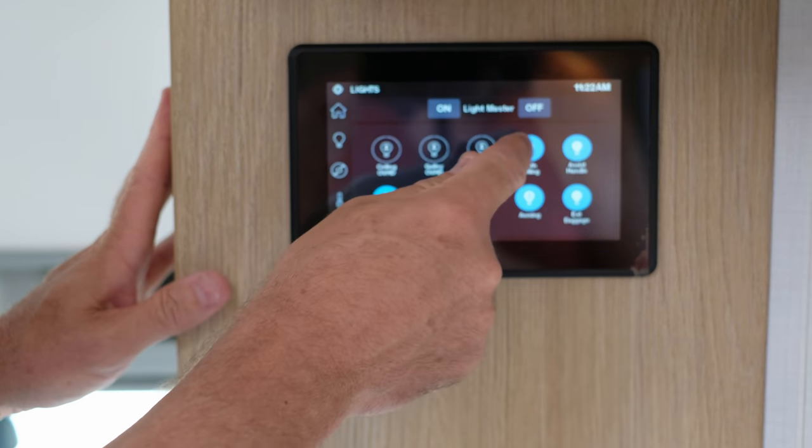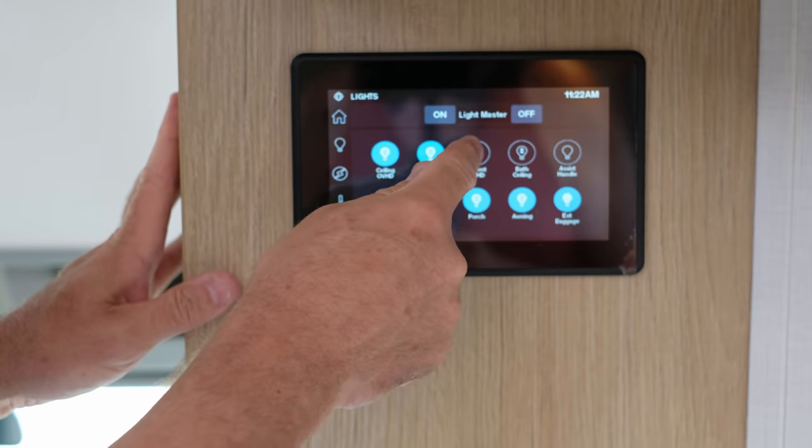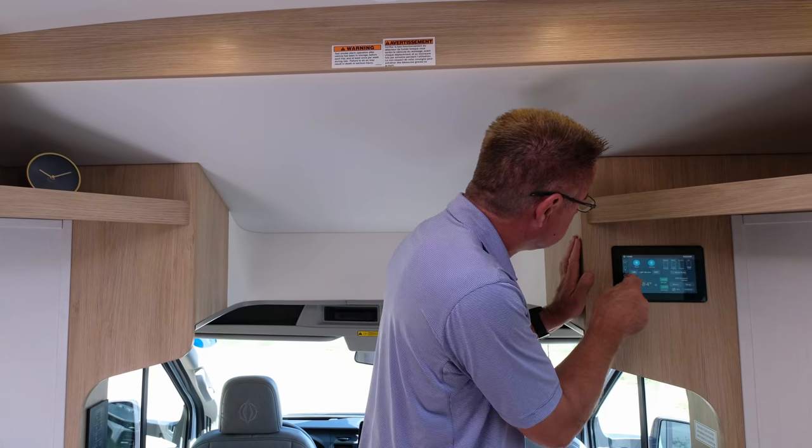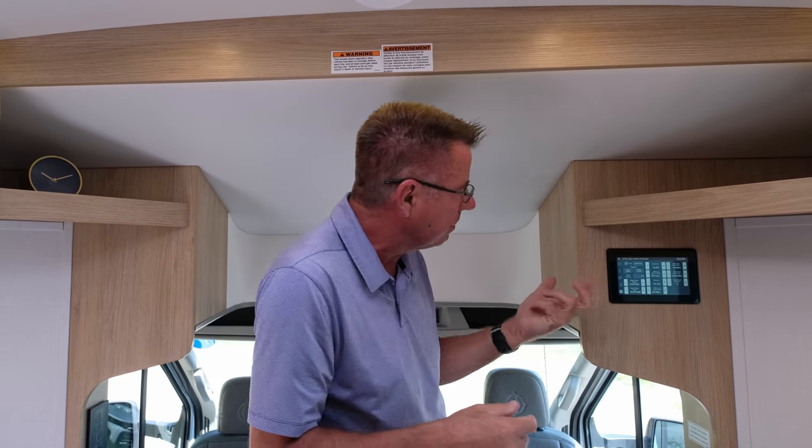You can see I can turn off all the lights. Right, I can turn all the lights back on. I also have a master switch for turning all the lights on. So I hit this switch, this is our power switch. So now I've brought up the generator.